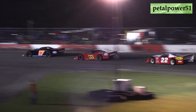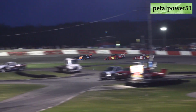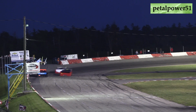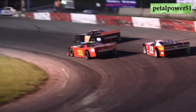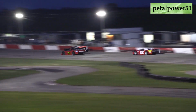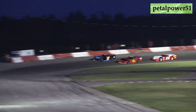Top 3 separated by about a half car length here as they go down the back straightaway into turns 3 and 4. This time around, they're going to see the 2 to go sign, but Capirchio gets underneath the 17 of Passer. Going to be side by side down into turn 1 and 2, but Watson now joins the battle. It's a 3-car race for the lead. Capirchio looking to the bottom on Passer. Side by side into turn 3 and 4. This time off of 4.